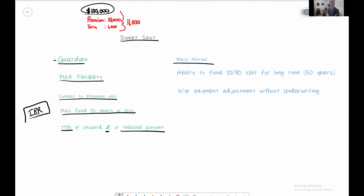So to summarize, Guardian's sweet spot is in their PUA flexibility. And if someone says, hey, I like the idea of max funding this thing for 10 years, maybe it's 5 years or less, a limited number of years, and then stopping or paying a reduced amount, call it just the base premium. In a case like this with 100K MEC from year 11 onward, you could easily pay 20 to 25K without having to worry about a MEC for at least 20 to 25 years.